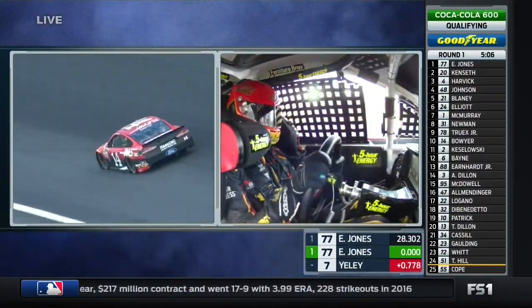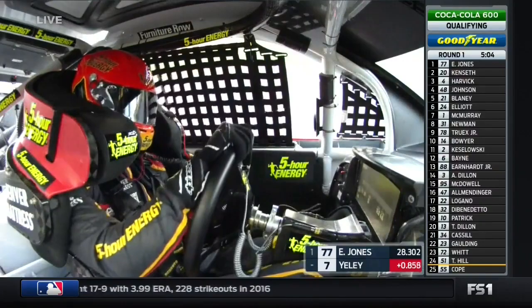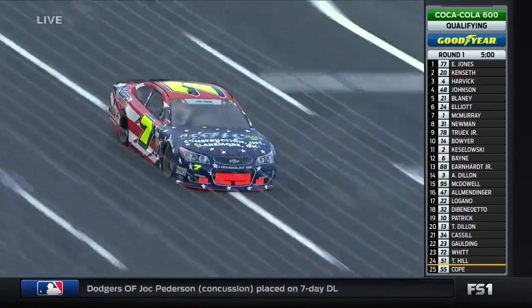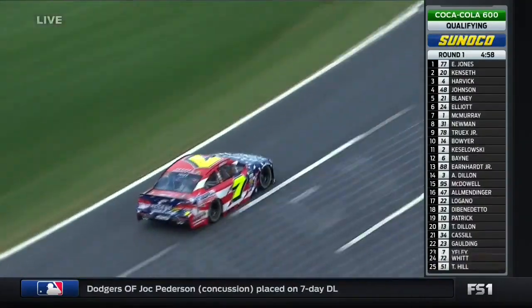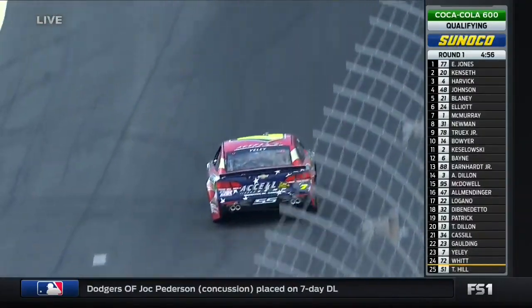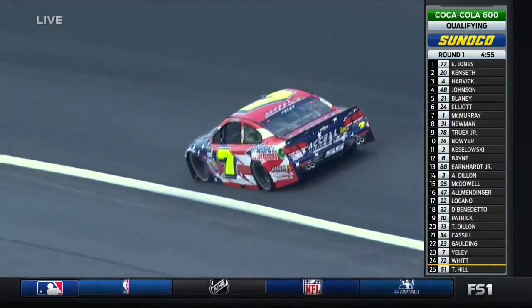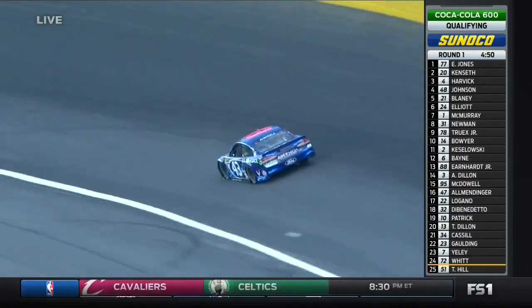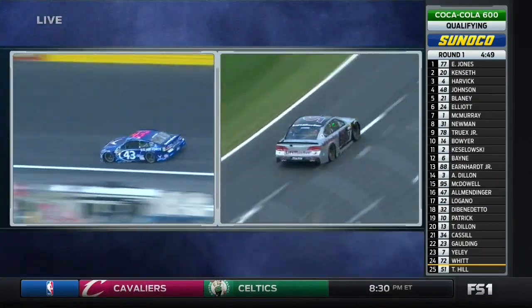He felt like it had a lot of speed in it. Top of the chart for the driver of the 5-hour Energy Toyota, Eric Jones, 28.30. Clint Boyer 10th at a 28.59. And this is Tommy Baldwin's very patriotic looking Chevrolet that Elliott Sadler's been driving. And there's the 43 of Richard Petty.